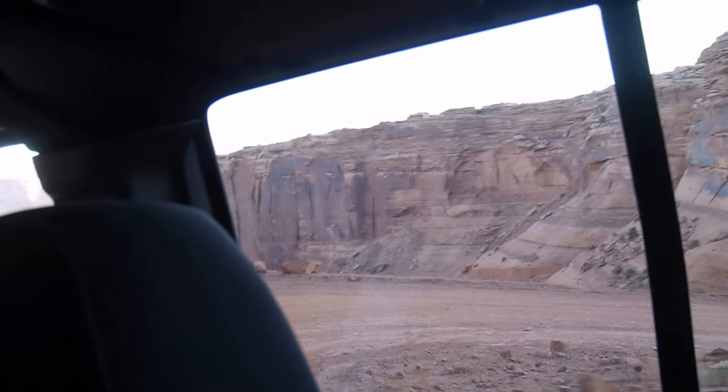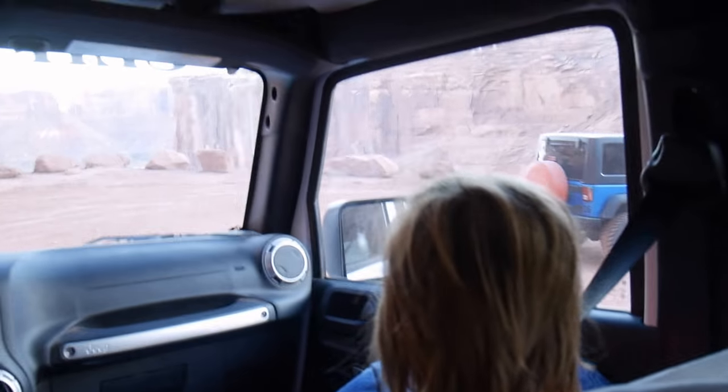Okay, could you please focus on the rim and not on the Jeep inside? Thank you.